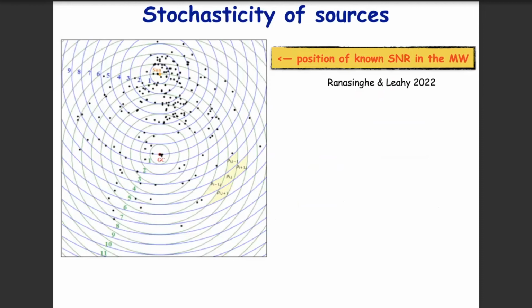The sun is here. Here is the galactic center. This is a map of the galaxy, and the dots are the position of known supernova remnants in the galaxy. Of course, this is not a complete sample because we miss some of them, especially if you go far away. But this tells you that the injection of cosmic rays in the galaxy is not a continuous injection everywhere in the disk, but you have point sources injecting particles, and these are supernovae, so they explode. So you have to imagine some stochastic injection in both time and space.